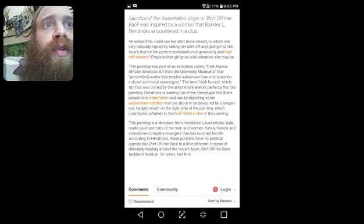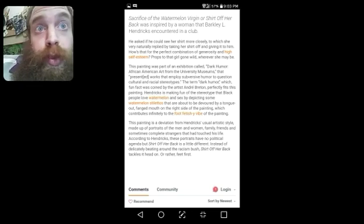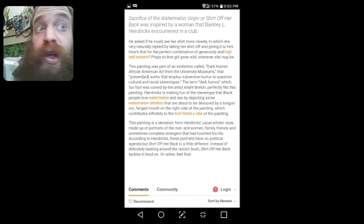Sacrifice of the Watermelon Virgin, or Shirt Off Her Back, was inspired by a woman that Barkley Hendricks encountered in a club. Bullshit. Well, maybe she encountered a killer. Hendricks is making fun of the stereotype that black people love watermelon and sex by depicting some watermelon stilettos that are about to be devoured by a tongue-out, forked mouth. See the forked mouth again on the right side of the painting, which contributes infinitely to the foot fetishy vibe of this painting. I don't detect foot fetish at all.